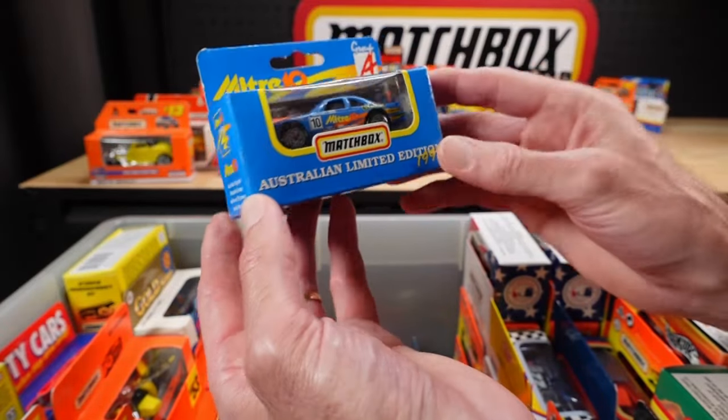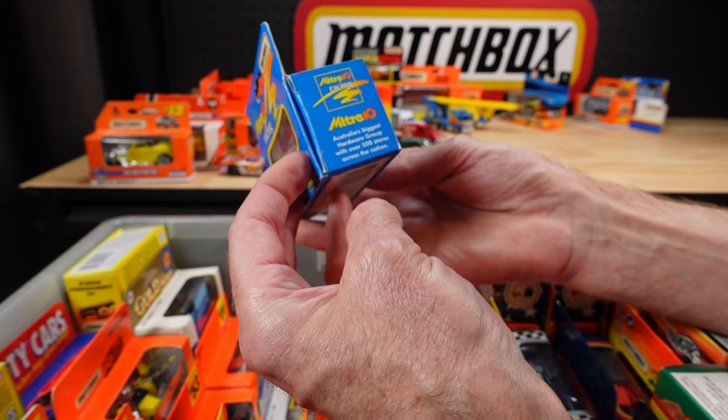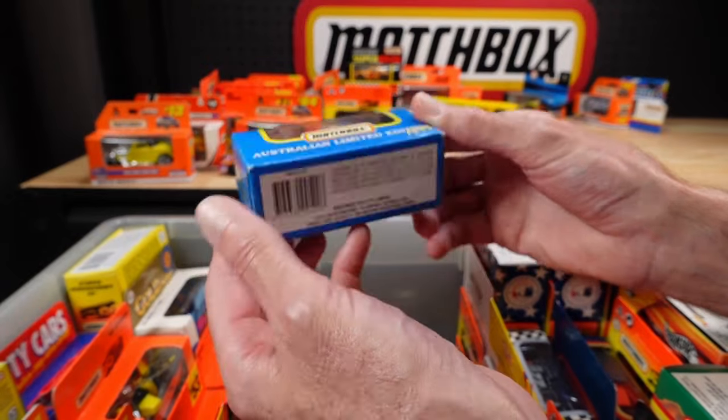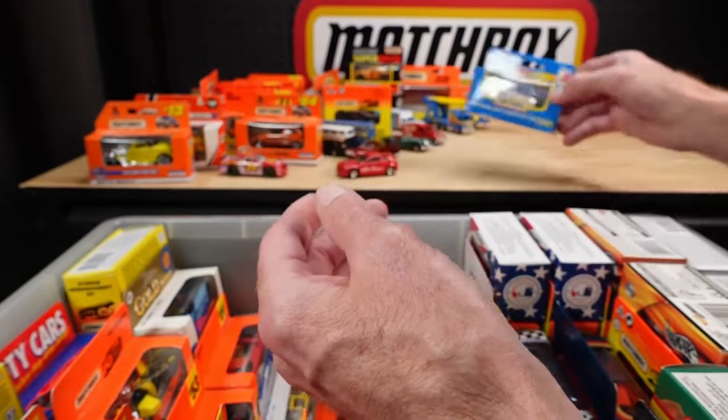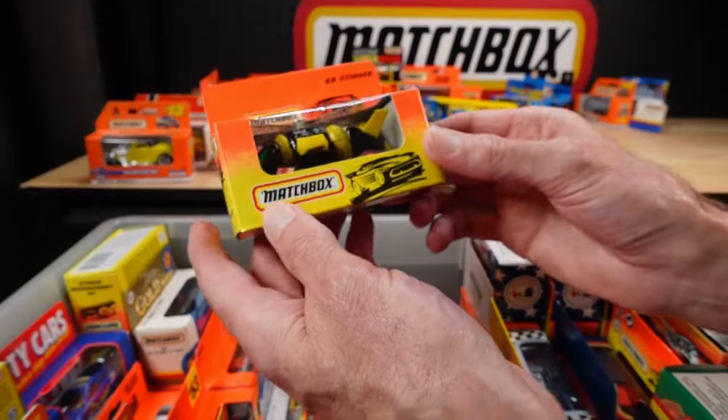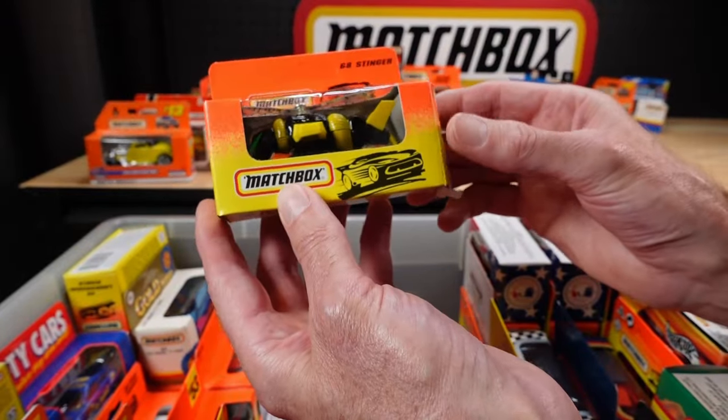Mitre 10 is a hardware store here. Not quite out of business, thanks to Bunnings. Bunnings is a mega hardware store, like Home Depot, I suppose. But Bunnings has kind of stifled everybody. There was a whole bunch of hardware stores, and now there's not.